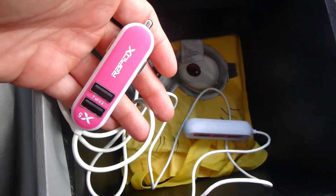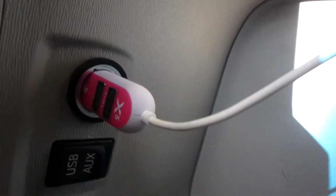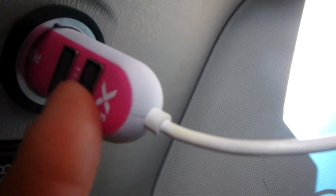Okay, you're probably wondering what this cord is. My sister got this for me for Christmas. What you do is you plug it up. I'm going to use the one down here. You plug it up in your car. Right? Look, it's right there. So it has the two USB plug-ins or adapters right there for you and whoever else is up front with you.